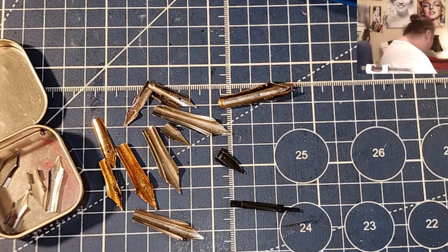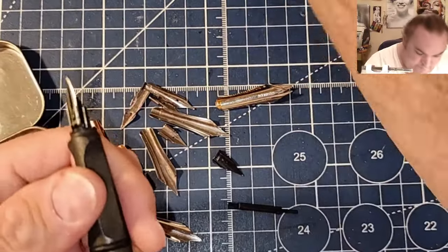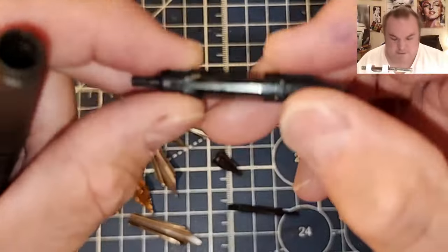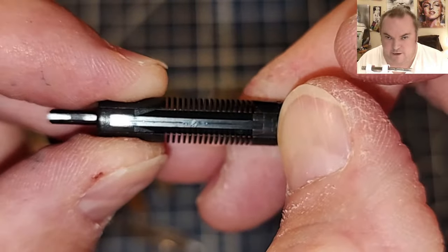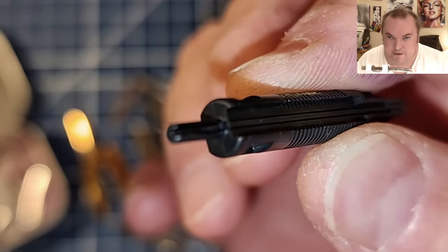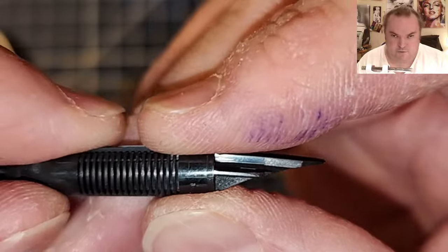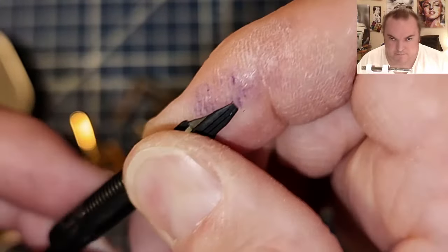What? You want a demonstration? Fine. So here you have the Lamy feed, right? If you take your fingernail and you put it right there, you can push that out and it will open up your feed. So that way you can get a better flow going on. Make sure that you put that feed back in there when you're done.